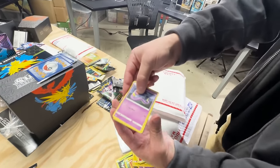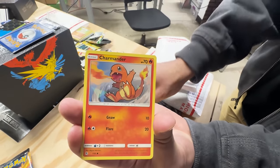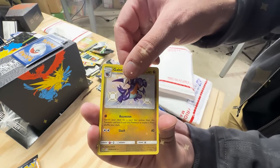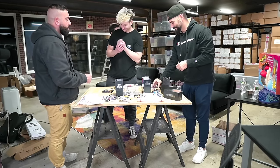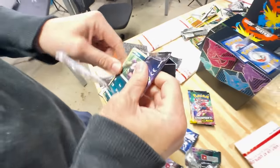Alright. Here we go, baby. Let's get it. We got Ekans. Caterpie. Paras. Charmander. Slowpoke. Oh, there we go. Shiny. That's alright. Butterfree. Okay. Three pulls. Not bad. Nothing super crazy. We're going to go back to Sean for his remaining five packs. So I got eight.